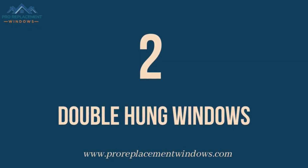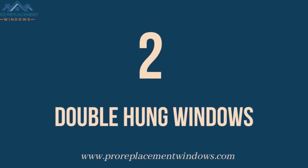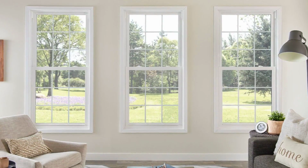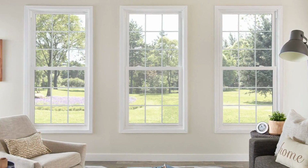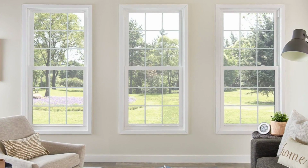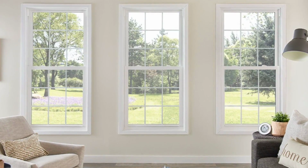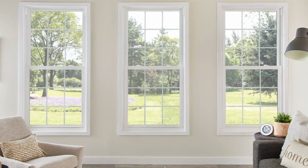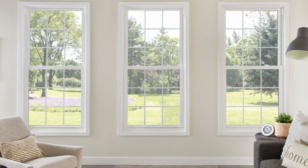Number 2. Double hung windows. Double hung windows are probably the second most popular type of replacement windows on the market today. A double hung window differs from a single hung window in that there are two movable sashes. Both the top sash and the bottom sash are able to be opened to provide increased airflow and ventilation.